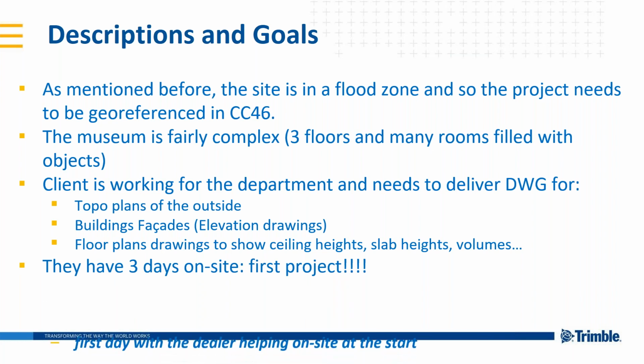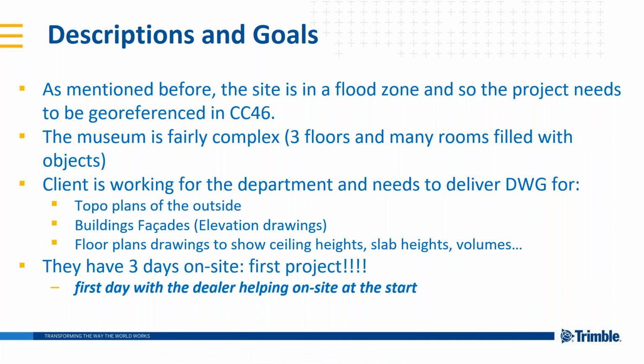And so Geotopo decided to spend the first day with them on site to show them, how can you say in English, to show them the ropes of the 3D scanning world. So it was a good move. We will see after if it was a good move or not, but it was a very good move.